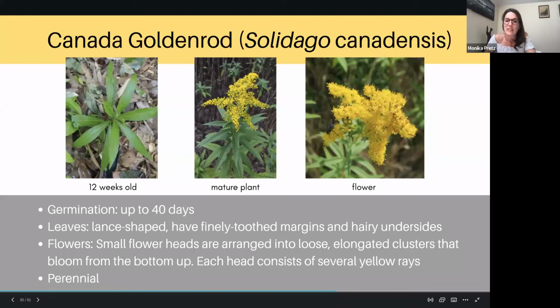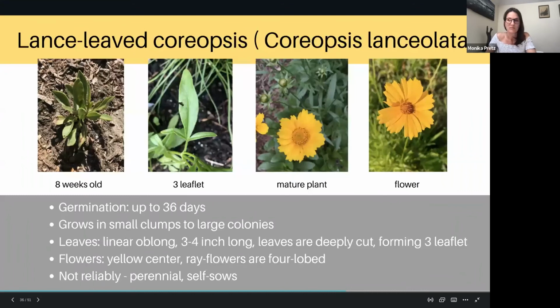Thank you. Yes, next slide, please. Okay, another little yellow flower, Coreopsis. As the goldenrod was blooming in the fall, Coreopsis, one of the early flowers, will bloom in April, May to June. When it starts to grow in your garden, it will appear in small clumps. I think that one of the easiest ways to identify lance-leaf Coreopsis is by the leaves. When they are very young, they don't have these leaflets, but as they grow, the leaves will have this deep cut and form these 3 leaflets.